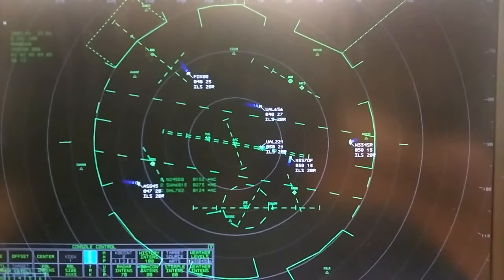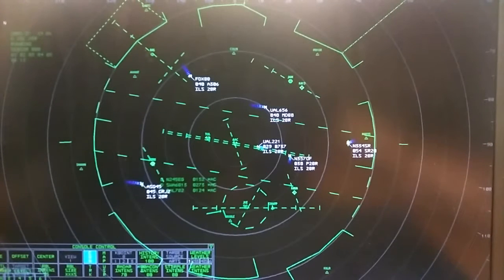Now again, as I said, there's nothing wrong with turning him onto his dogleg first, getting them established, and then at the last second, giving them their clearance for the ILS. I'd probably recommend that in most cases. In this case, 7 Oscar Foxtrot can turn on a dime, so his interception of final wouldn't be as hard.